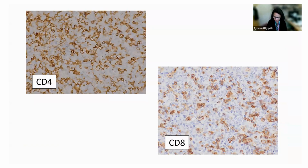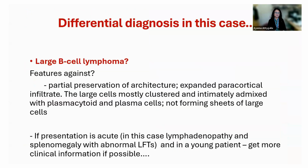You can have a cytotoxic T cell response. So now the differential diagnosis in this case, the main one, if it looks like this, the main differential diagnosis really is this a large B cell lymphoma? And what are the features that are against this?